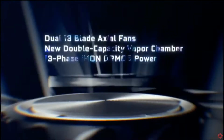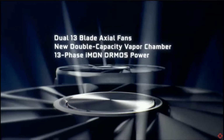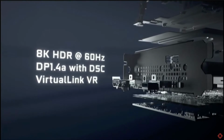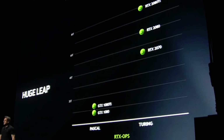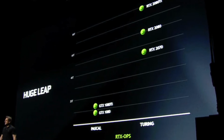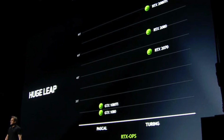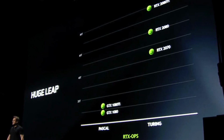What these RTX operations do is basically compute a lot of the ray tracing, it computes a lot of the reflections, it computes a lot of the occlusions, and all of the mathematics that go on inside it. It's just so grand compared to Pascal that they needed to measure it in a different way. And what's interesting about that is the actual jump and the actual advancement from where Pascal was at to where Turing is at now. Normally there's a little bit more of a linear slope in terms of progression.